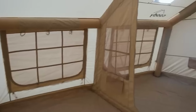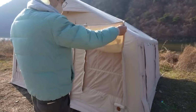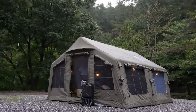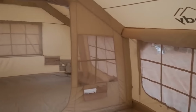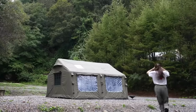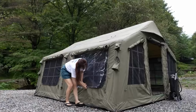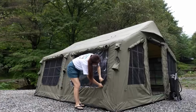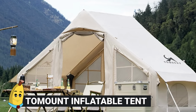However, I'll put all those questions aside because this is a nice tent and you might have noticed that it has an open end, so you can get in and out of it quickly or use it to better see the area around you. But don't worry, you can also seal it up as well. I'd be more emotional if that was not an option. Number 5. The 2-mount inflatable tent.